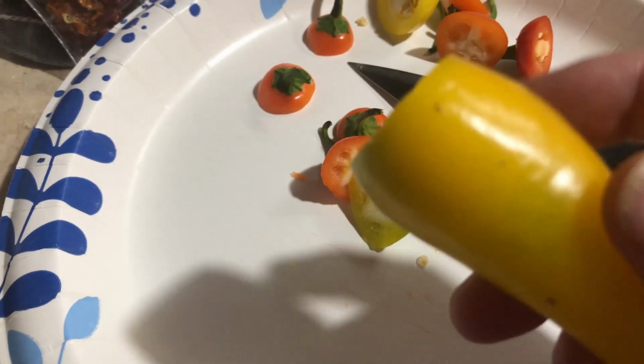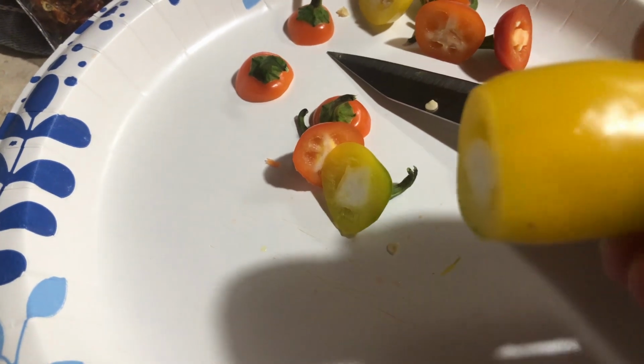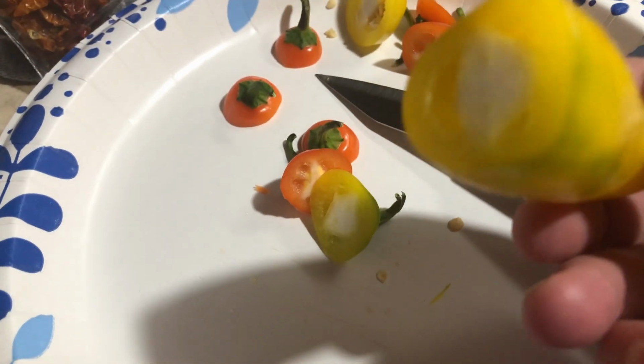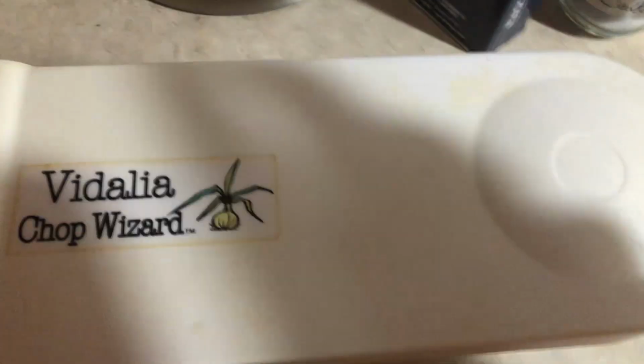The first year I ever did this, I took the time to de-seed every one of them and my hands literally hurt. Even using gloves hurt for days, so I don't even mess with that now. I just chop the top off and then put them in my chopper over here, slam it down, and then when I get it full, I'll dump it.